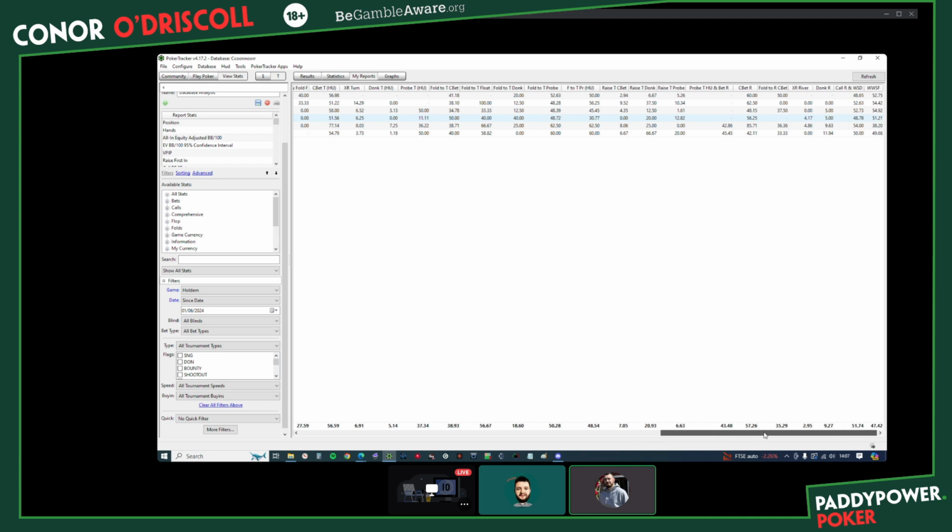Just making sure there's nothing too crazy. All the turn probe's pretty high, but we've already made a note of that one. C-bet river's super aggressive.